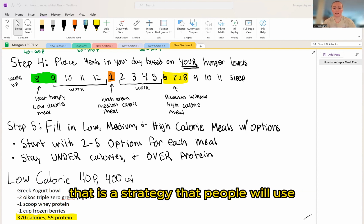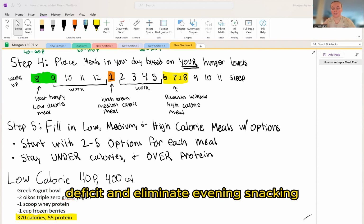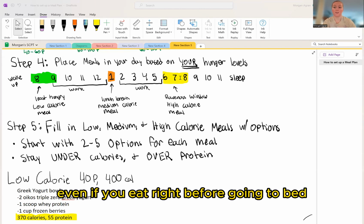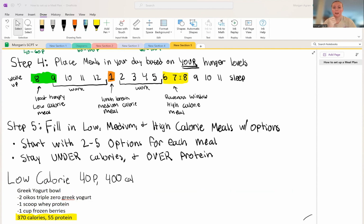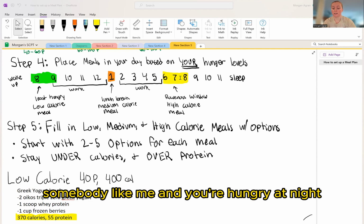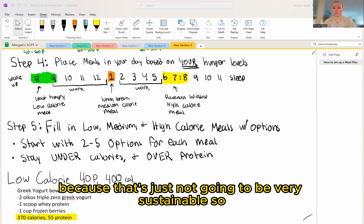Now, you may have heard before, don't eat before bed or something like that. Ultimately, that is a strategy that people will use to make sure they are in a caloric deficit and eliminate evening snacking. But the truth is, as long as you track your calories, you can still lose weight even if you eat right before going to bed. So really pay attention to your body and don't try and fit your diet into a category that doesn't necessarily fit you. If you're somebody like me and you're hungry at night, don't try to only eat in the morning, because that's just not going to be very sustainable.